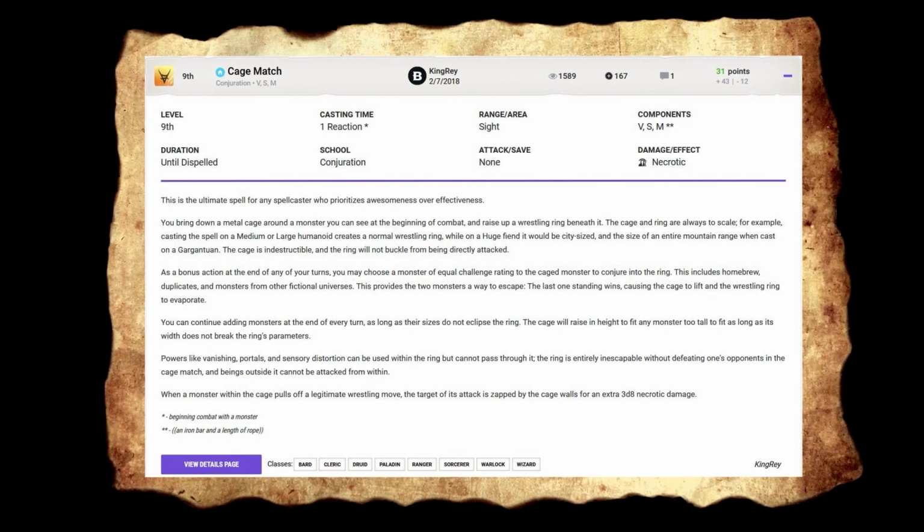You can continue adding monsters at the end of every turn as long as the sizes do not eclipse the ring. The cage will raise in height to fit any monster too tall to fit, as long as the width does not break the ring's parameters. Powers like vanishing portals and sensory distortion can be used within the ring, but cannot pass through it.